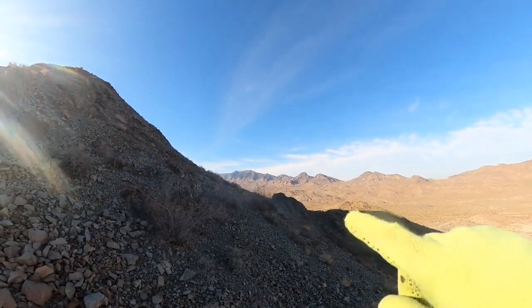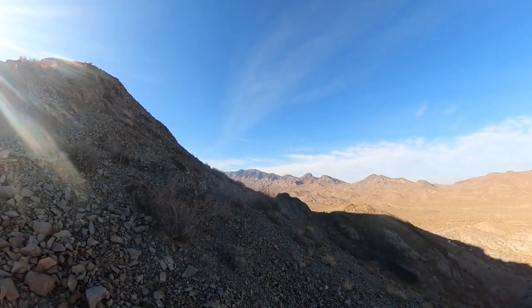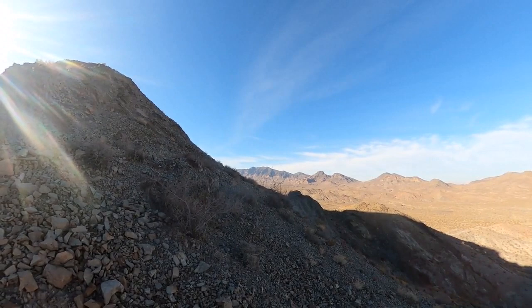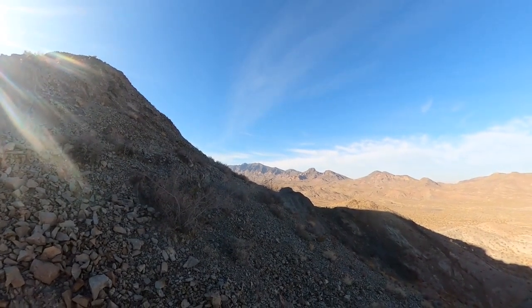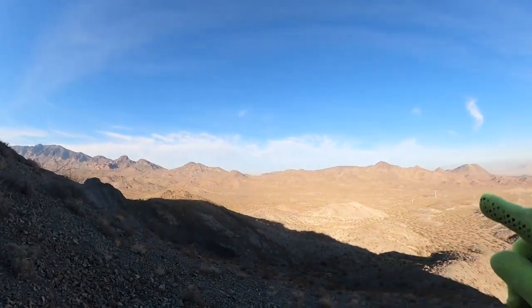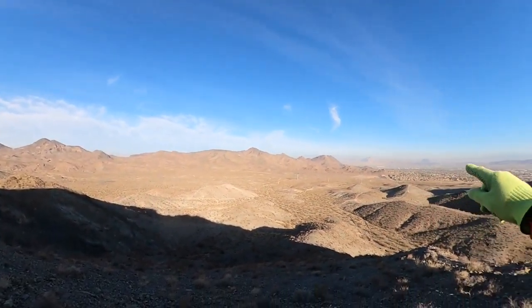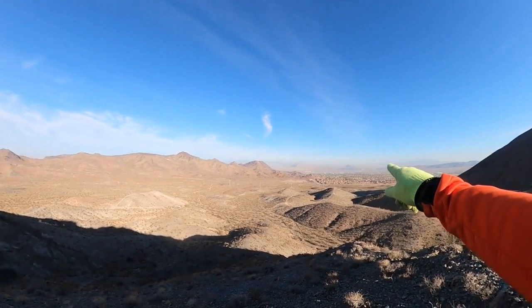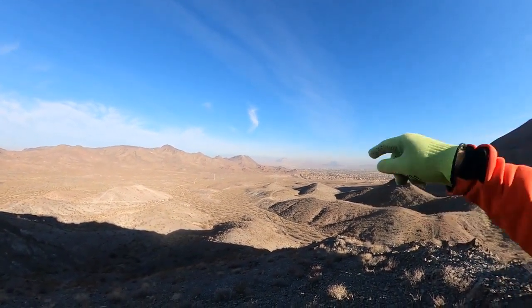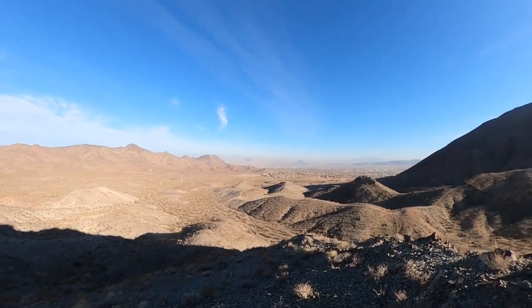As a reminder, all of these mountain chains were erupted, the volcanoes that draw a straight line to Lava Butte over there, and on the back of Lava Butte there's also other cinder cones.